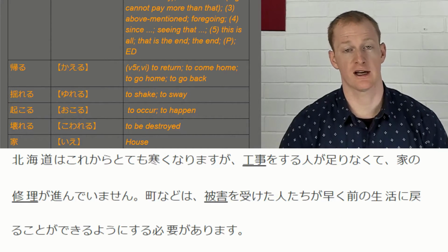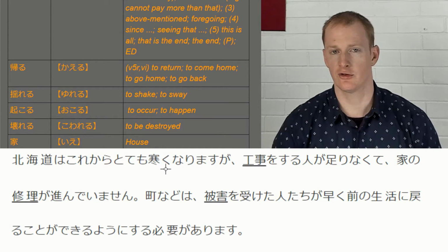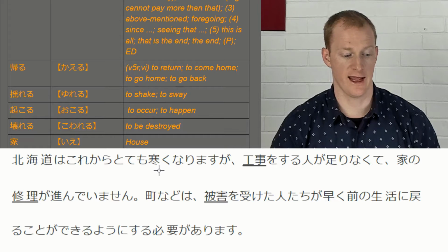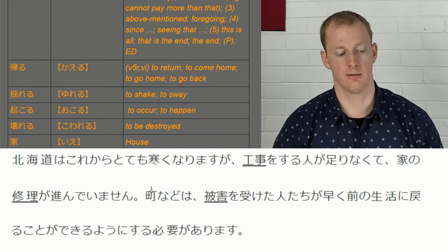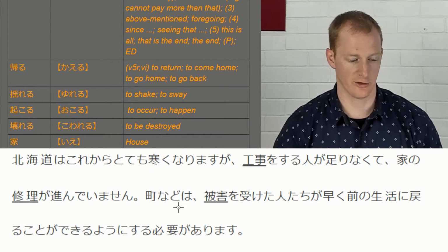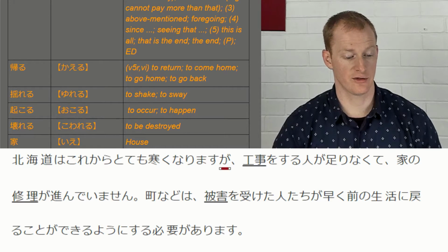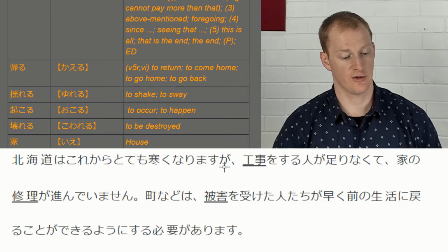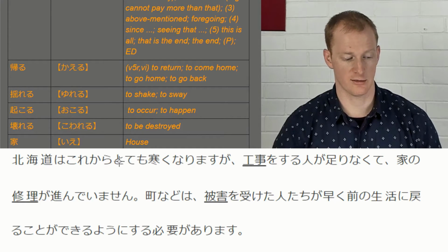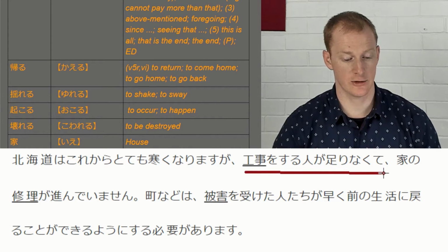All right, 寒くなります, so becoming colder. That's a bit of a trick actually. When you're dealing with e adjectives that become adverbs like this, you just generally put er on the end of the adjective, okay? So become colder, become taller, become hotter, all these kind of things. Then ga, all right, I've done a whole video on this about compound sentences, but ga is just saying but. So it's becoming very cold from now in Hokkaido, but 工事をする人が足りなくて.